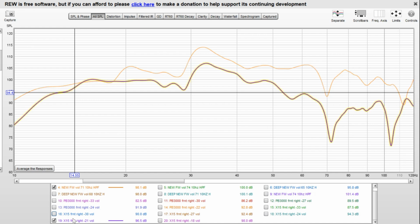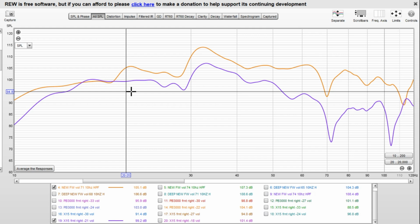So definitely nothing to shake a stick at. The Paradigm X15 is a fantastic performing subwoofer as well. But as you can see, again, the D6000 is outperforming it. I don't know if you guys watched my comparison of the D6000 versus the SVS PB3000, but I'll link that in the top right-hand corner if you want to check that out. But again, the D6000 is absolutely killing it. So it's pretty similar here.